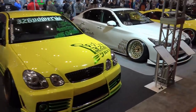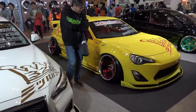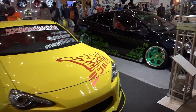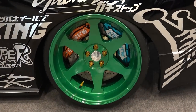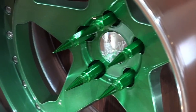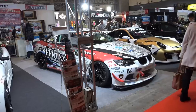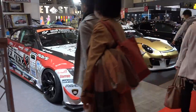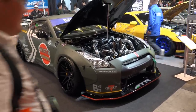Here we go, finally found a JZX100 at the Kazama Auto stand. Here's the 326 Power cars. All right, it's Ryan Nishida's Formula D car by Fnats.